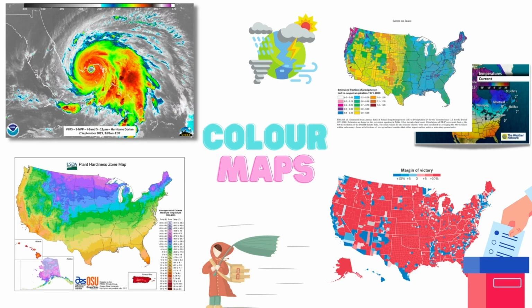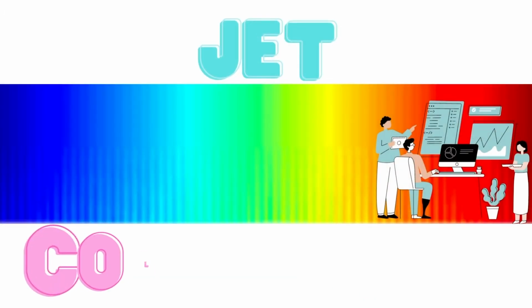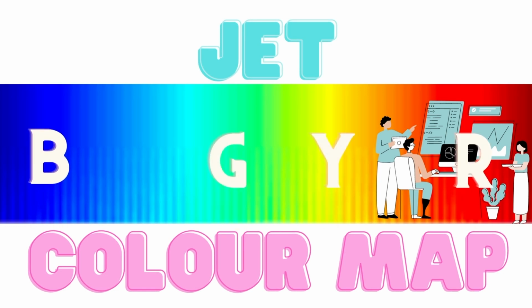But there is a problem. Make everything black and white. And can you read and understand the maps now? Jet is the most common color map used to date, and is what you will find set as a default color map for many software, going from blue, green, yellow to red. There is no real order of color, and that's the problem. Color vision deficient individuals won't be able to read Jet color maps because they rely on smooth gradients. Instead, Jet offers a non-uniform rainbow map.